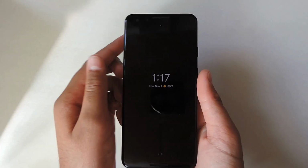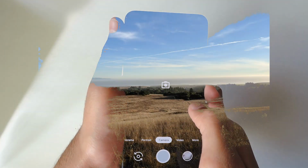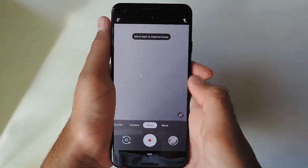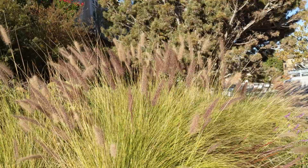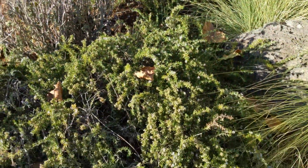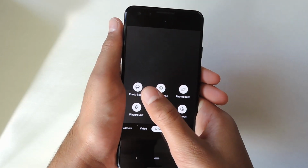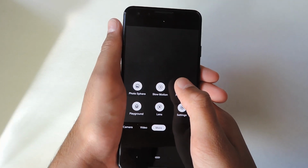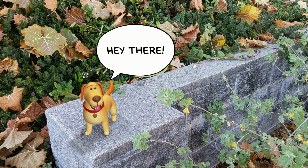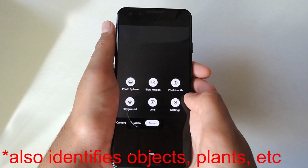Some of the key features in the camera app are the portrait mode, the regular camera, of course. There's video, and the back video can record up to 4K 30 frames per second. Then under more, we have photosphere, slow motion, photo booth, which basically takes the photo once it senses that everyone is smiling, playground, which is AR stickers, and lens, which allows you to take a picture of some sort of barcode or a website, and it will actually sense it and allow you to go to that website.